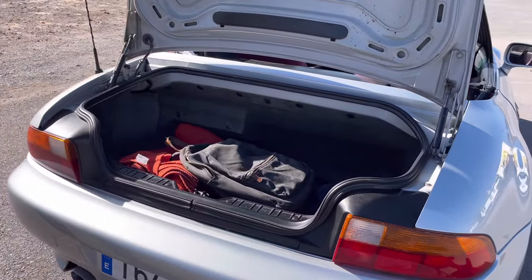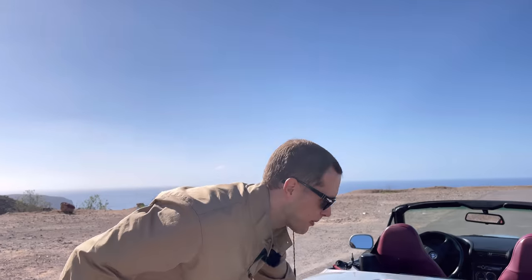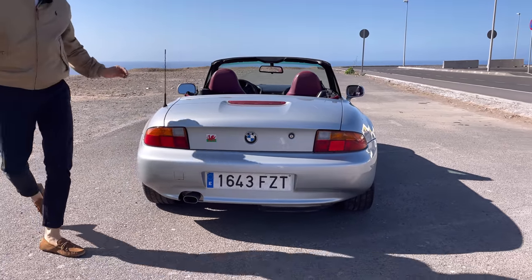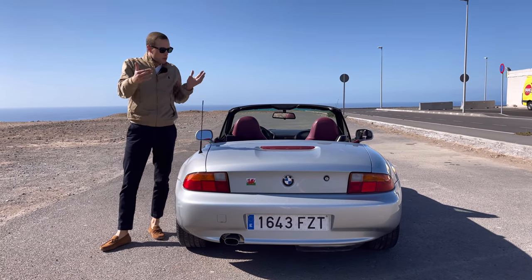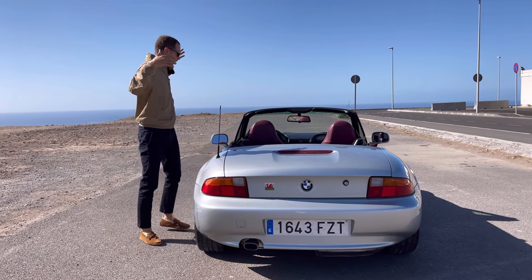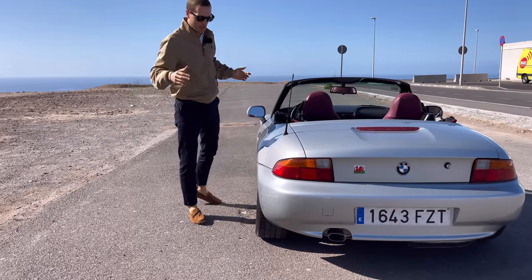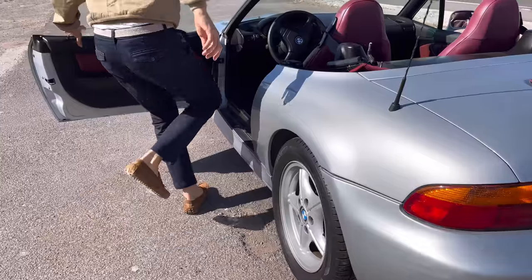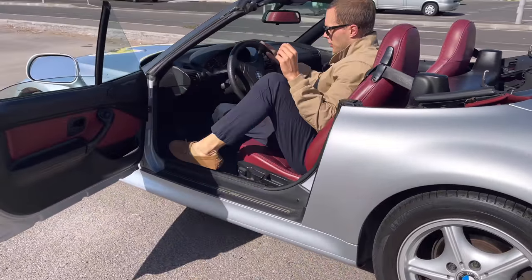Not much space, but then you know what? You don't buy this car for space. Rear, beautifully simple, very small car as well. Small proportions, both width-wise and length-wise, so it's incredibly easy to drive. Great looking rear arches. And we come through here to the cockpit.